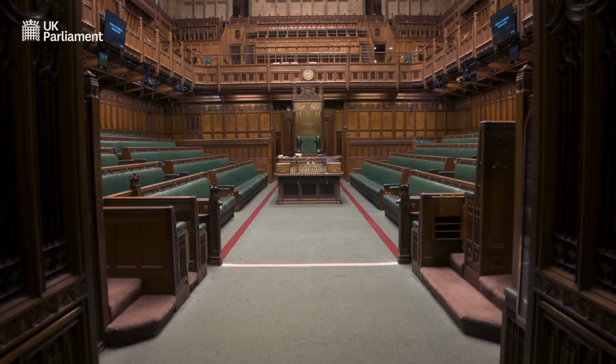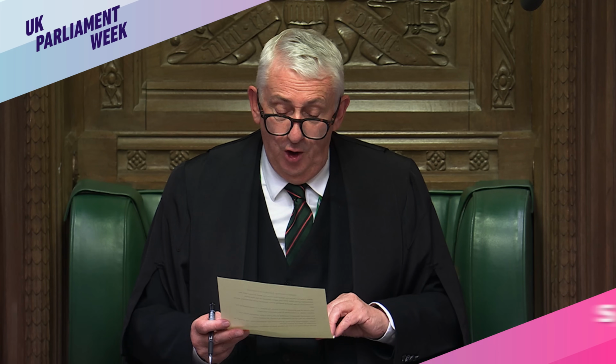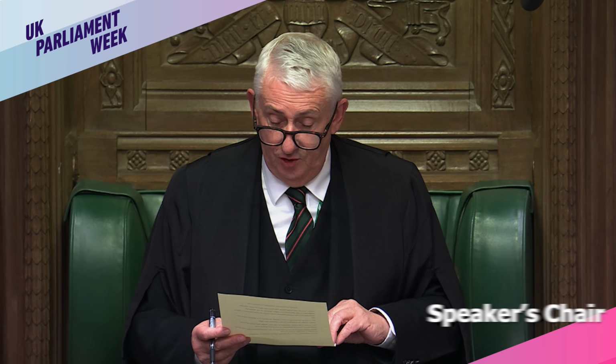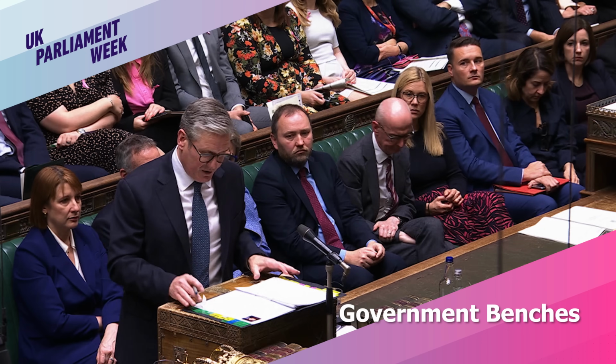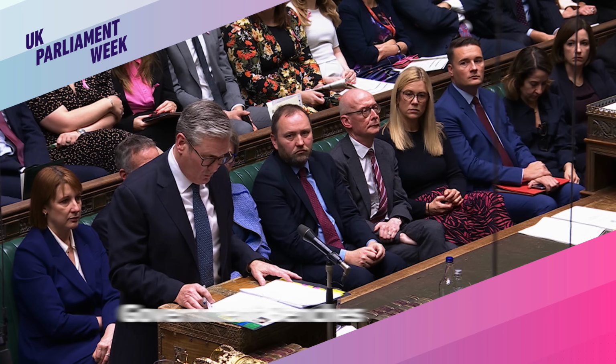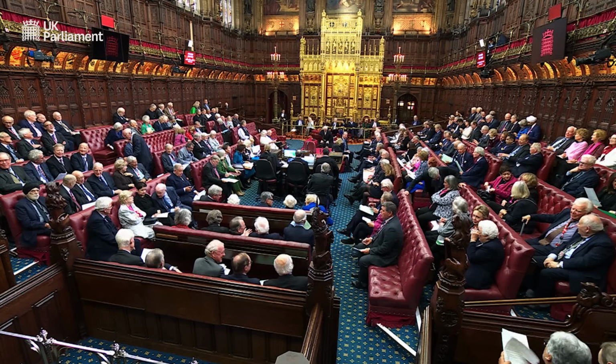In the Commons Chamber, there are specific places for MPs to sit, depending on what role they have. There is the Speaker in their Speaker's chair, making sure everyone is following the rules. Government benches for the governing party MPs to sit in, and opposition benches, where MPs from every other party sit.